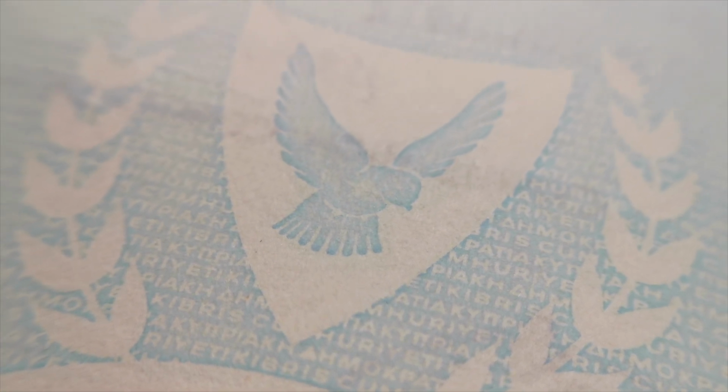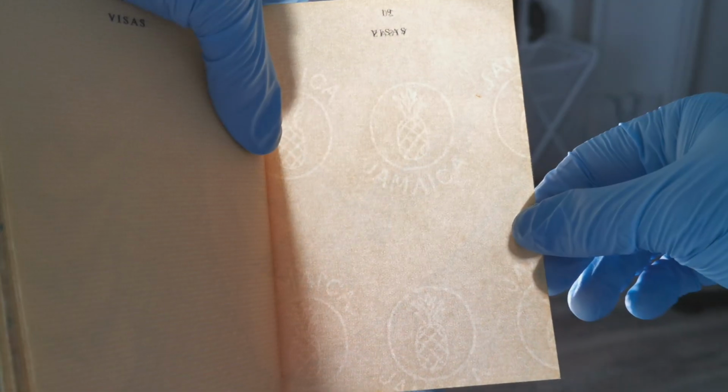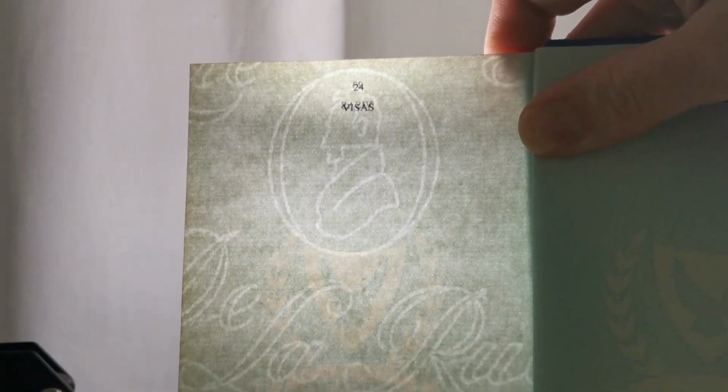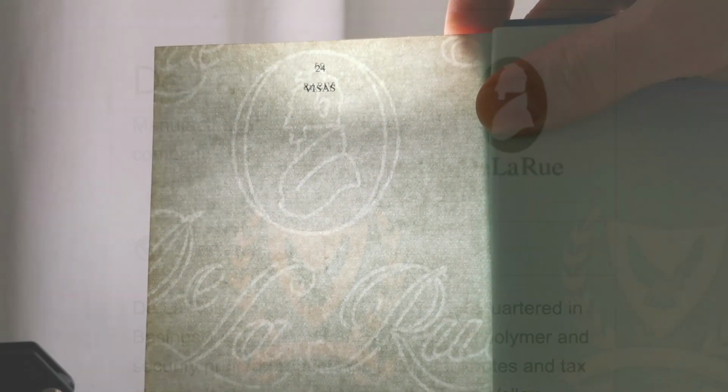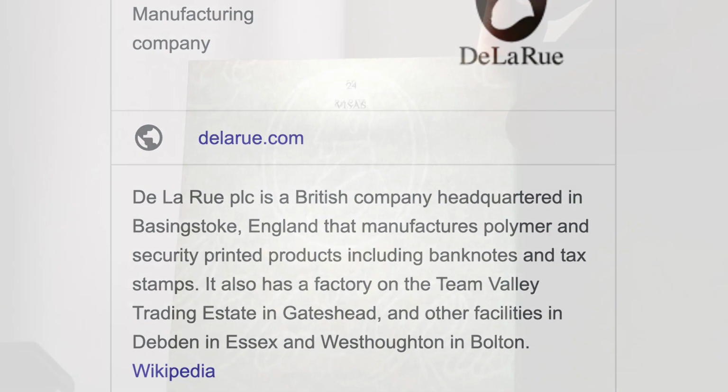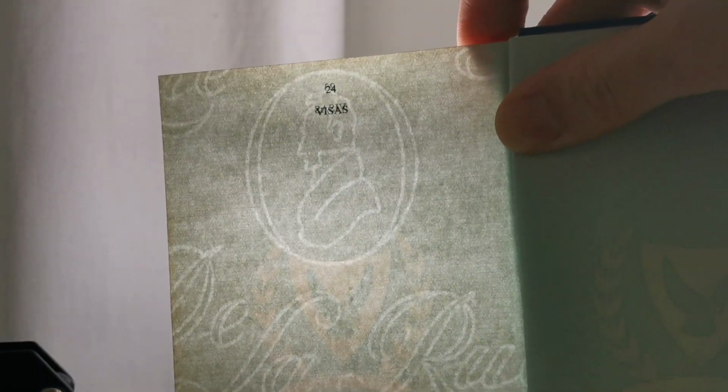As for the security feature, it's got microtext on every page, repeating the name of the country in Greek and Turkish. The watermark is quite unique. Usually it will show the name of the country and what it's famous for, such as the Jamaican pineapples, but here it shows the logo of a private company called De La Rue. Before you say my pronunciation is wrong, De La Rue is a British company specialized in making secure documents. That's why I pronounce it in the English way, not the French way.